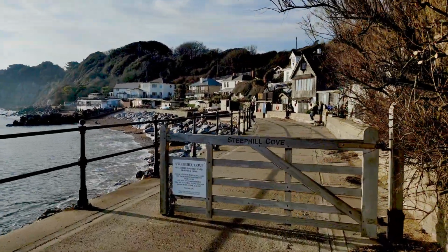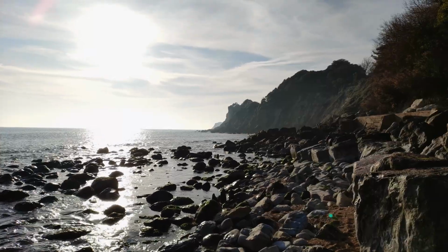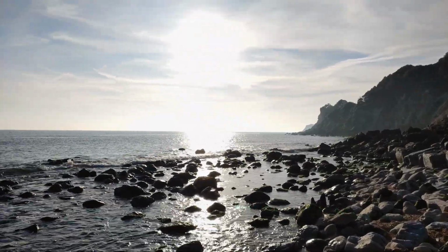Steephill Cove is a hidden gem on the Isle of Wight, and access is by foot only. Here you will find character houses, rock pools and fresh crab caught by the local fishermen.